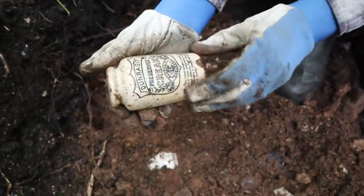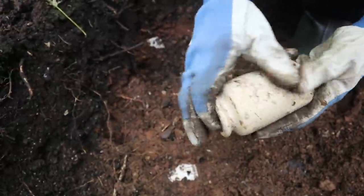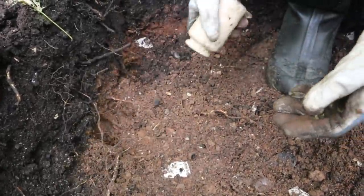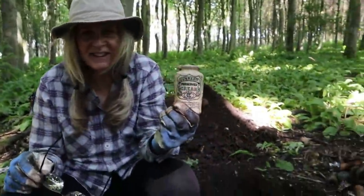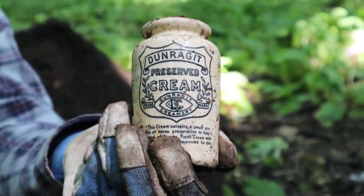Dun Ragget. Oh, didn't Willie find one of those? Yes, I think he did. I'm pretty sure he's found some of those. Oh, brilliant. Wow. Yes, that is gorgeous. Our first pictorial bottle or jar of the day.